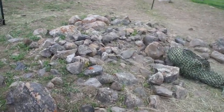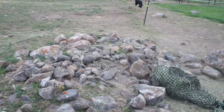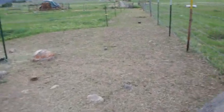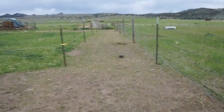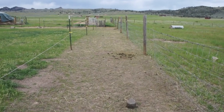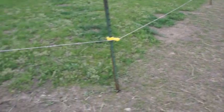So, and then if they want to climb around on rocks, they can. They do sometimes. I see them out here walking on them, climbing on them. They're so silly. And then we're meeting up with the little track that I had before. So this section through here is 8 feet wide. You can see how the girls really cleaned it all up.